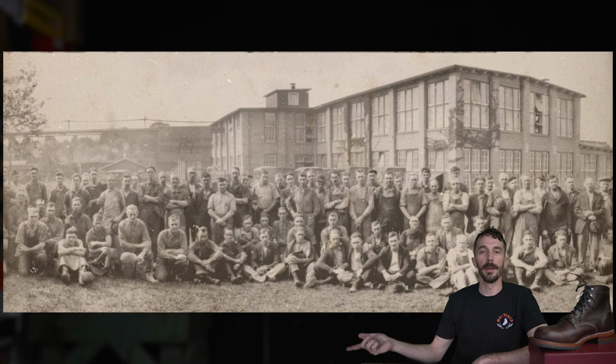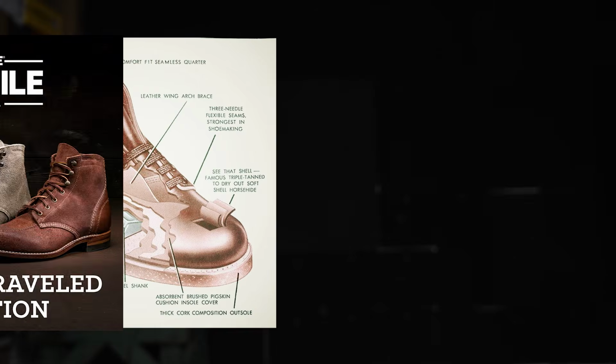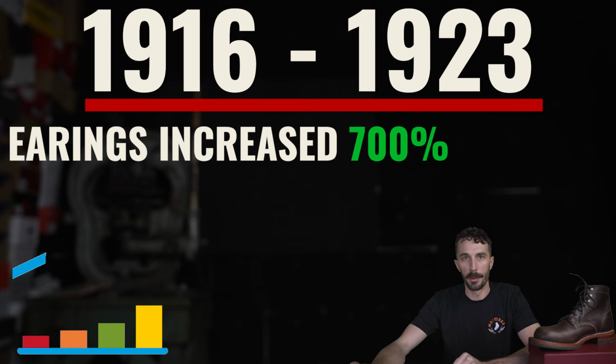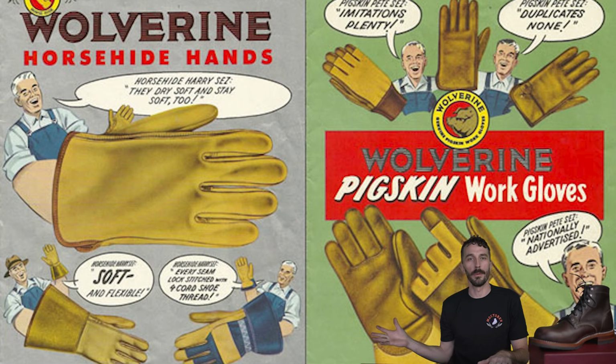In 1908 they opened a tannery. By the 1910s is when they really first started introducing the 1,000 Mile boot branding and started offering that 1,000 miles worth of wear guarantee. And then from 1916 to 1923, earnings increased 700%. So after that 1,000 Mile slogan was established, it really started to take off with people who were using them for work.